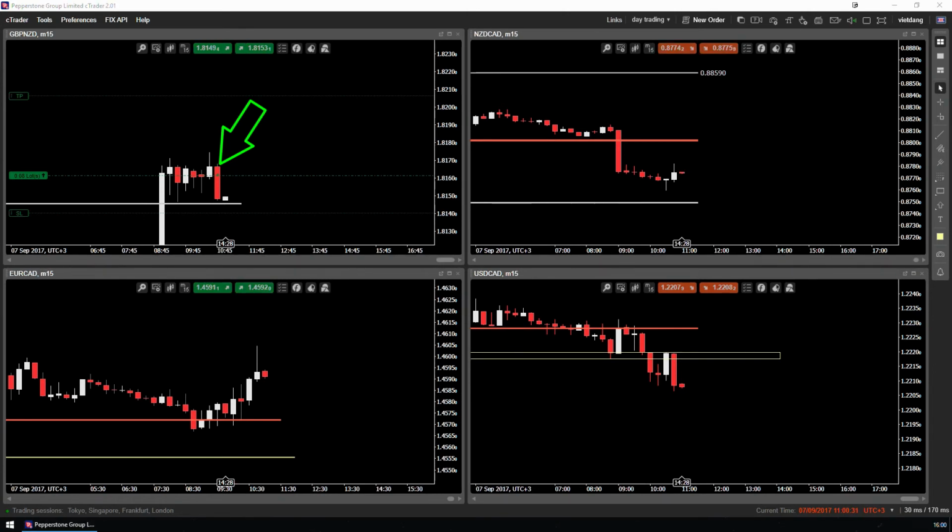The problem here is my stop is not too far below that level, so it doesn't give me a lot of protection. I could just be very well stopped out in this next candle here.